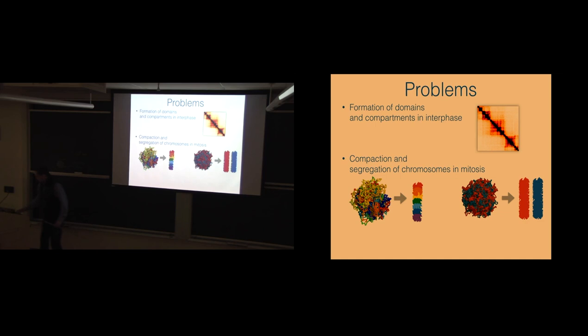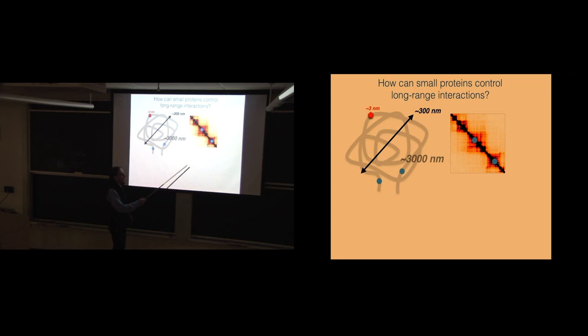The problem of domain formation is also interesting, because what was found experimentally is that what's important for formation of domains is what sits at the boundary. A protein that sits at the boundary is important for forming this domain and that domain. If you remove this region of DNA, the two domains would merge. That's really puzzling from the physics point of view, because it means that something nanometer sized controls whether these two blue dots will or will not talk to each other, how frequently they will talk to each other. And this thing is hundreds of nanometers away on a chain that's centimeters long. So how can it control something very far?